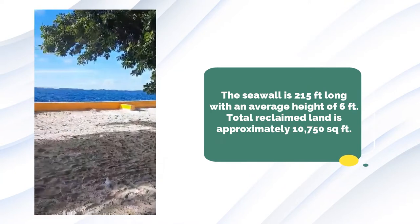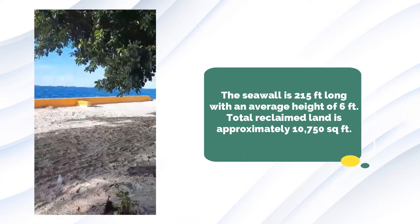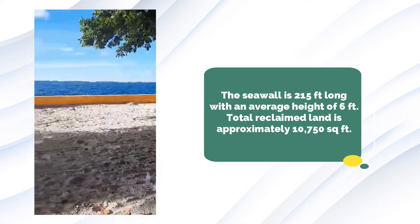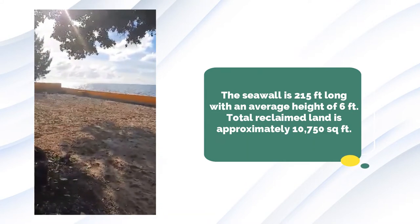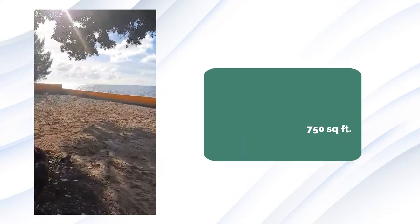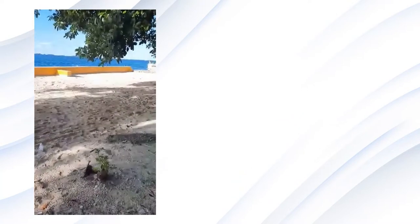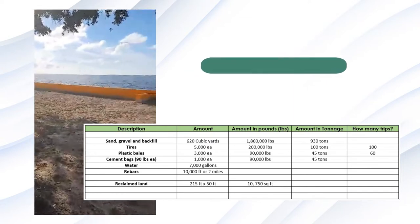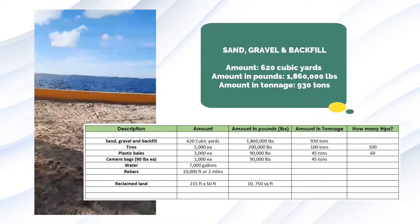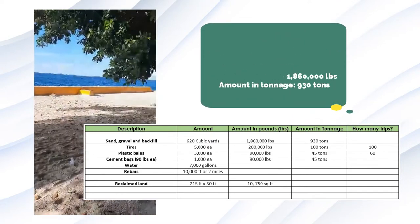There was a point that this end was 5 feet high, and this end here was 8 feet high, and we managed to backfill this area up to where it is now. So we have brought in a total of 620 cubic yards of sand, gravel, and backfill.